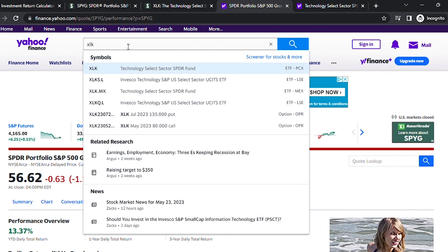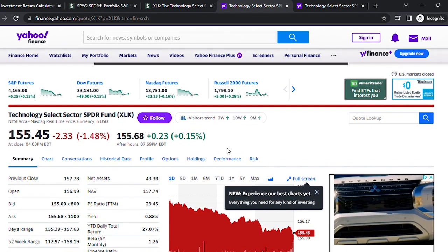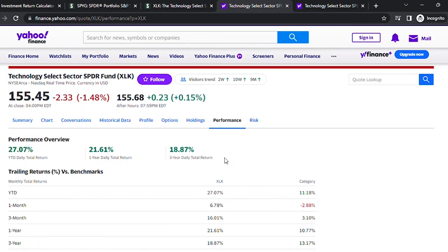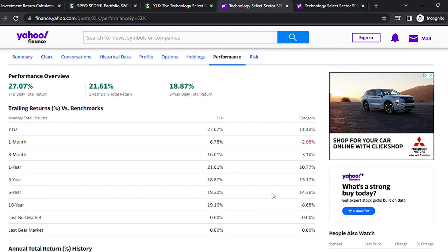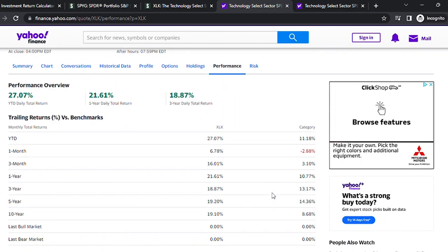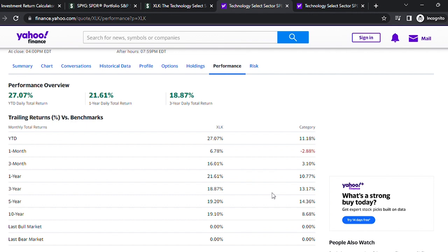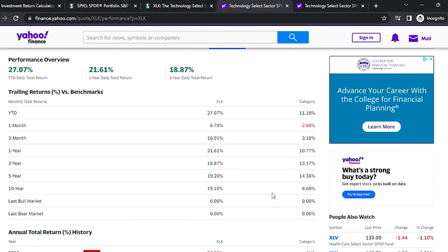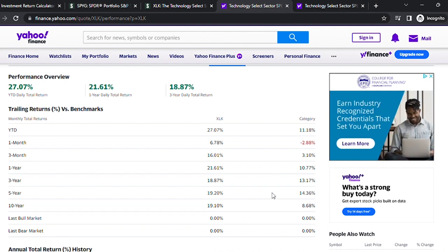performance. XLK is probably going to have a better performance because it does invest in the tech industry, and they generally have a greater return and also greater downside. But like I said again, as long as you buy consistently and buy when there's a downturn, even more so, you will not be that affected by the downturns. And when it has the great returns on those great years, you're going to be really happy.